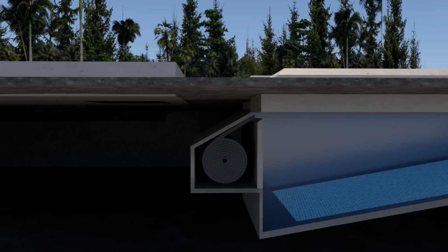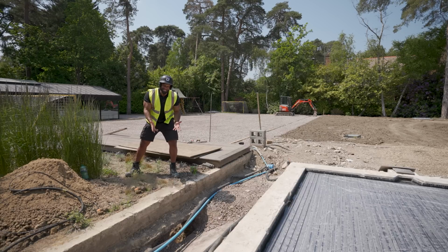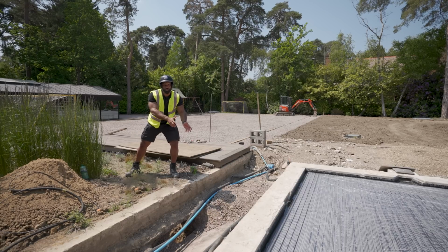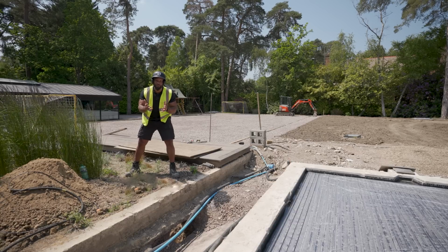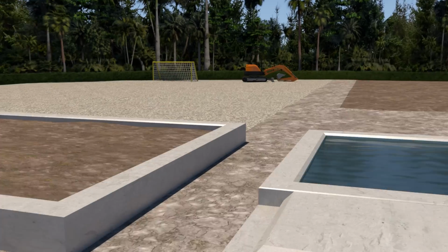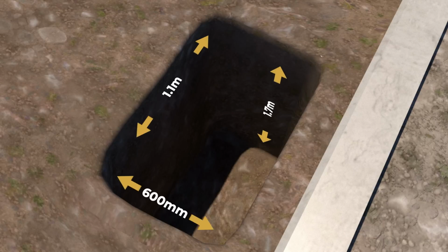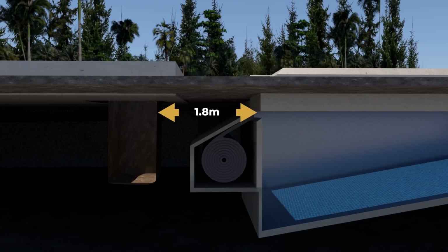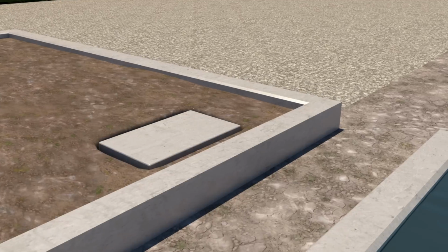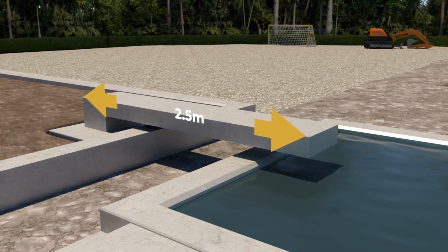What you can see here is the framework around the housing for the pool cover once it's retracted. Because of the existing services, we have to step back the base of the diving board even more than we originally thought, making the cantilever even bigger. We have to create large foundations to support this. We are going to go 1.7 meters deep, 1.1 meters wide, and front to back 600 mil. We're going to step all of this back by 1.8 meters from the pool, meaning the cantilever has to be 2.5 meters, which will extend over the swimming pool by 700 mil.